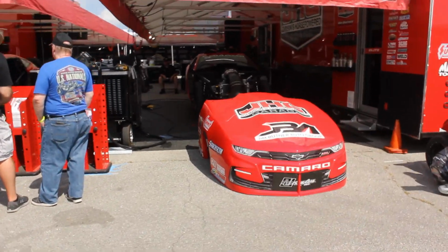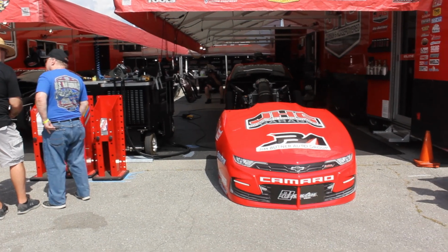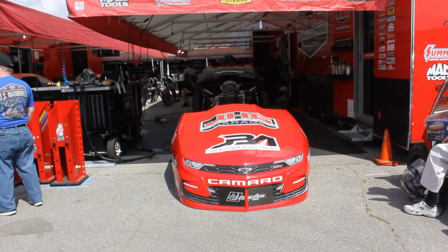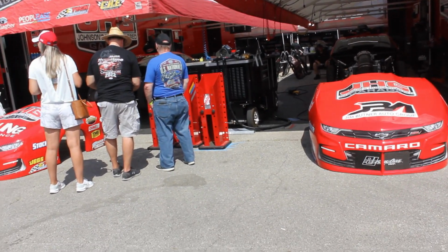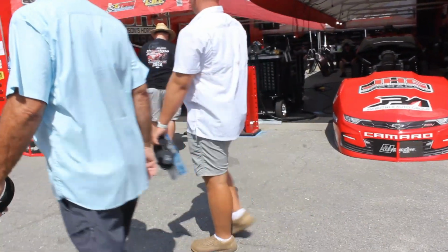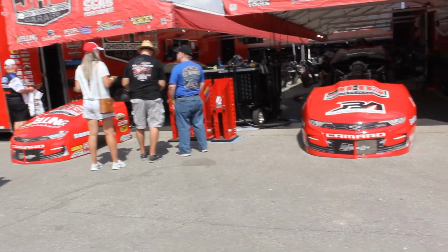Now we have Bo Butner. Right now he is currently qualified down in the 15th position. Not a good qualifying start for the Johnson's Horsepower Garage Camaro, the sister car to Erica Enders. Has had somewhat of a decent season. He's been a strong contender for the Elite camp where Erica has fallen off, but again, have yet to see that first Wally for them.